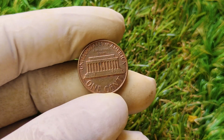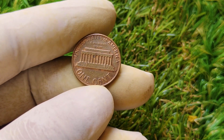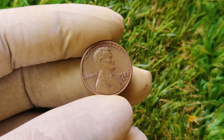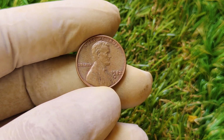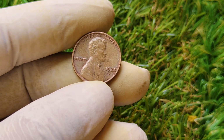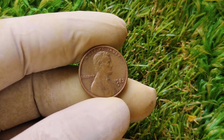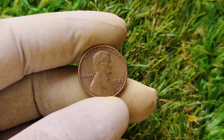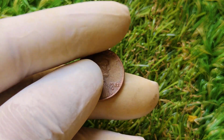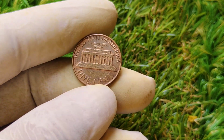Before we wrap up, here are a few quick tips to help you search effectively. Use a sensitive digital gram scale. These are affordable and essential for identifying metal composition. Keep a magnifying glass or jeweler's loupe on hand. Even a smartphone camera can help if you zoom in carefully. Store any suspicious or high-quality finds in coin flips or holders. Protect them from damage. And when in doubt, consult with a certified coin dealer or send your coin in for grading. PCGS and NGC are both respected, and their certification can dramatically increase the resale value of your coin.